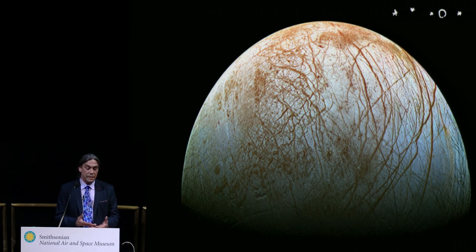Biology is pretty much the same on Earth. All things are related, in that there are 20 amino acids. Everything uses ATP to store energy. If we could find an example of different life, of life of an independent origin, on Europa, it would revolutionize our understanding of biology. So that's a practical implication of finding life there.